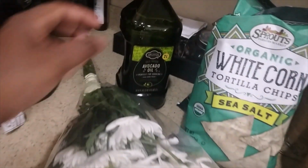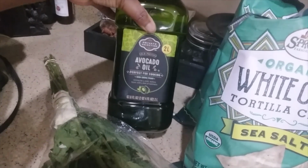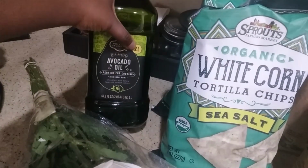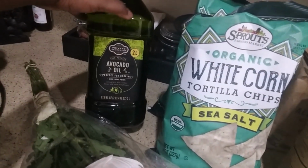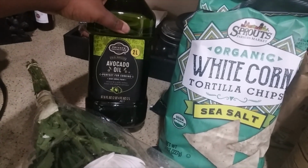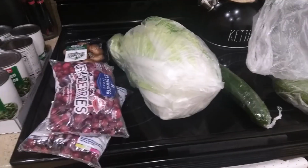And then the last thing was this big liter of avocado oil. I like to buy my avocado oil 2 liters at a time. I saved up all of my coupons from Fry's. So this thing is normally $29, but I saved up all of my coupons for Fry's. That way I was able to get it for probably about 10 bucks.